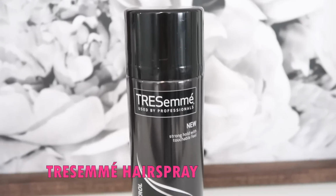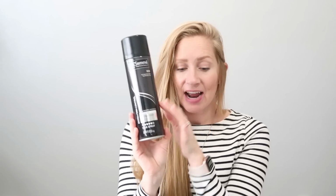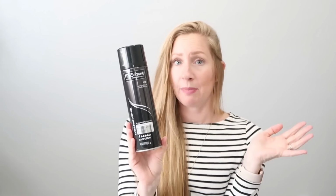I don't add any other product. If I have a pretty good wave going, I might add a tiny little bit of hairspray. My hair is really, really straight, and no matter how hard I've tried to curl it, it just doesn't stay. But I will put a little bit of this, the Tresemme hairspray, unscented, level 4. Again, I stock up on this at Target when I have a coupon or the gift card cashback offer going on. So day 2, that's it. That's the only product that goes in my hair, and just minimal heat.